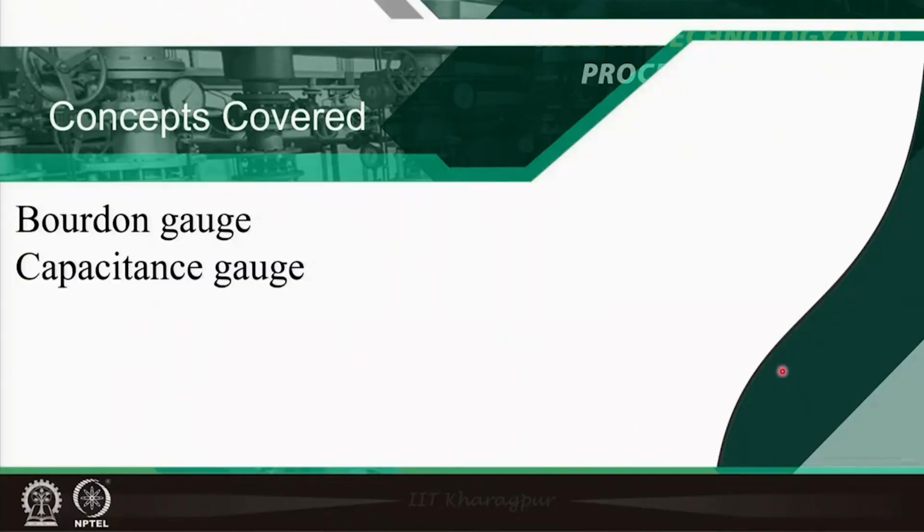Capacitance gauge also requires electronic instrumentation, how it is going to measure accurately, how it can be kept as a secondary standard in a laboratory, that also we will see. Okay. So, these two concepts we will cover, and next class onwards we will cover purely secondary gauges. This is a transition between primary to secondary.